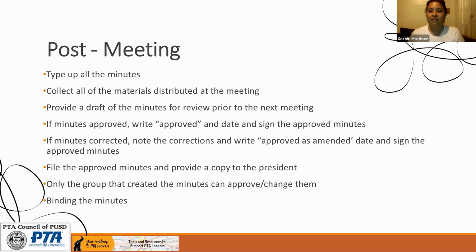And at the end of your year, after June 30th, you are going to bind your minutes, agendas, and any materials that you collected throughout the year. You're going to bind them into a book, spiral bound. You do not have to do them hardbound, because this book will be stored away with the treasurer files for at least 10 years in case you get audited by the state or the IRS.